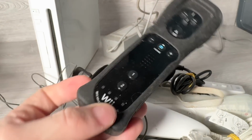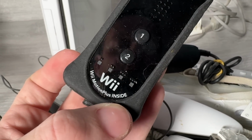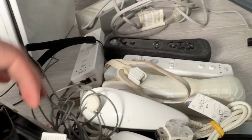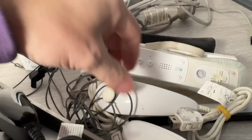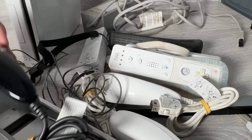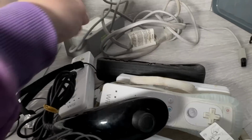We do really, really well with Nintendo stuff. And I was hooked when I saw this bad boy. Wii Motion Plus Inside controller. We actually have 4 remotes. To find a Wii bundle in a charity shop for £20 with 4 Nintendo Wii remotes and 3 official nunchucks, it is a little bit grubby, I'm not going to lie.